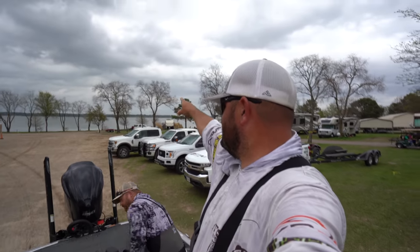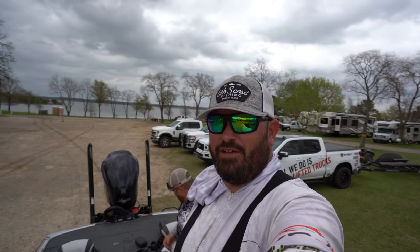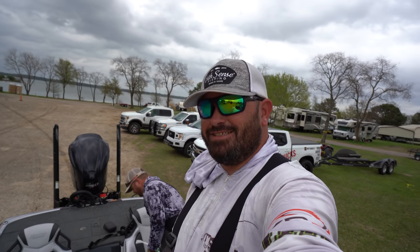Hey, it's Lake Fork, the Goat Lake. She's right there, she's behind me. We're going spring bass fishing, probably going to look at them on beds. There's a real good chance we might see a giant.